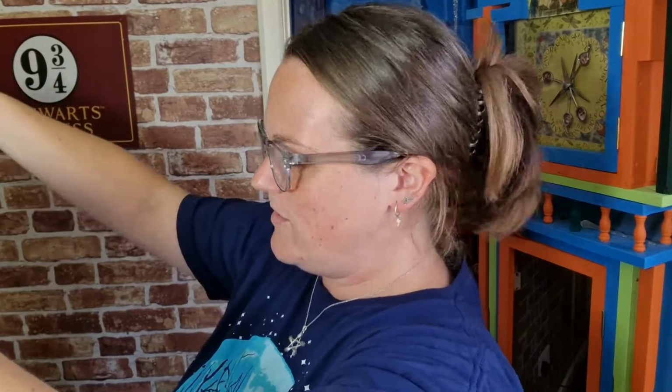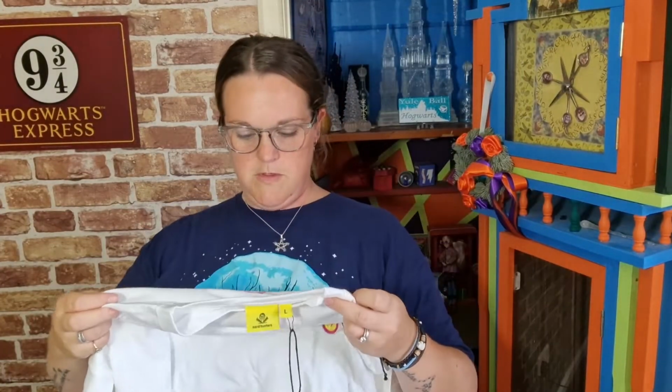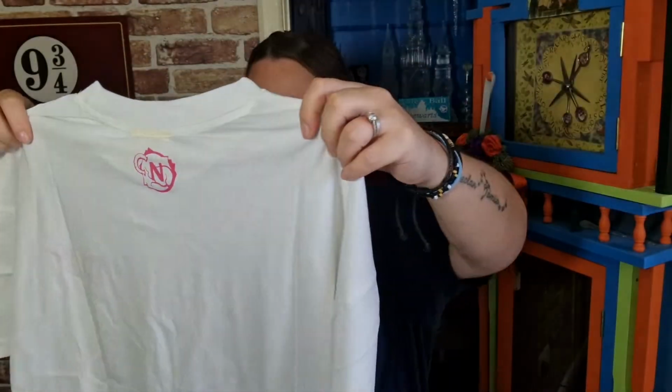We've got a t-shirt here. Oh, this is cool. I like this. Look at this. Look at these. Look at them glasses. Oh, I like this. Oh, and on the back there, look. Oh, this is really nice.